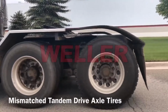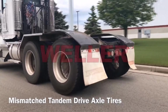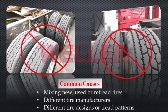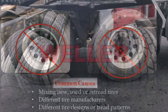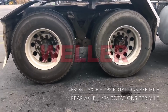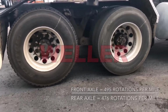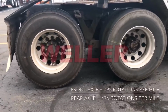Both tire pressure and diameter of all drive axle tires must be uniform. Not doing so can lead to costly repairs. Mismatched drive axle tires is caused by mixing tires that are new, used, different manufacturers, or tire designs. Larger tires will carry greater loads, and a difference in diameter will result in different revolutions per mile. This difference in rotation and torque results in excessive slip that can cause premature wear, failure, and loss of traction.